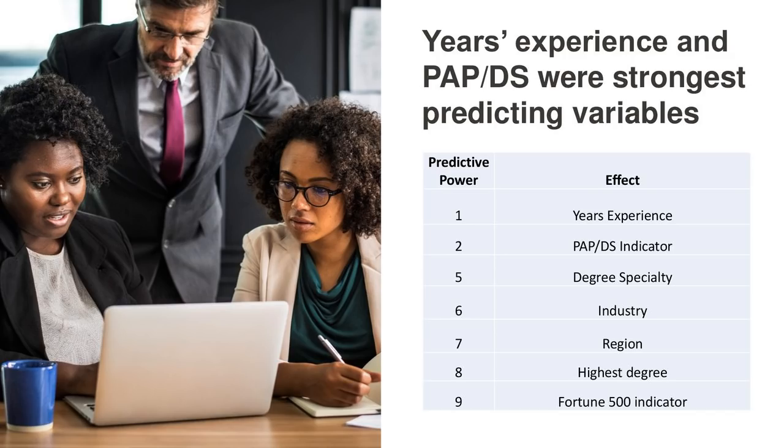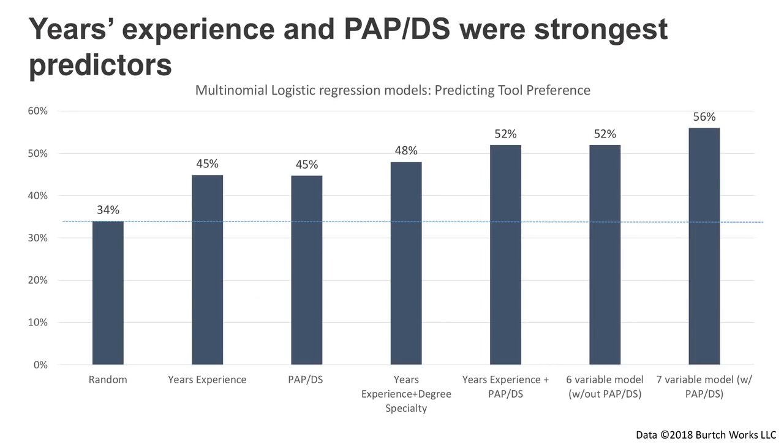As we walk through this chart, we can see other factors that may or may not have been critically important. We'll dig into this a bit more later, but it's important to recognize that years of experience and the PAP data science indicator, because they are the strongest variables, also tended to account for a lot of the variation that might have been explained by some of those other variables down below. In order to test that, I built multinomial logistic regression models, specifically trying to predict the tool preference.